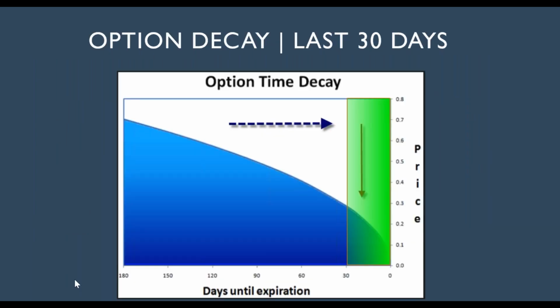In this chart, what I'm showing is the rapid option decay, the time decay, the premium decay in the last 30 days of an option. This is where we are focusing. And time is in our favor versus buying directly, where it has to move in the direction you want within a quick period of time. Here, time is to our advantage.